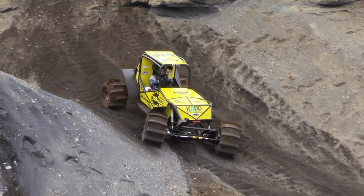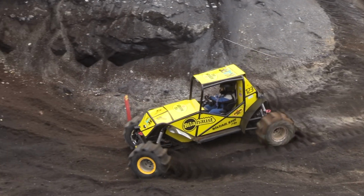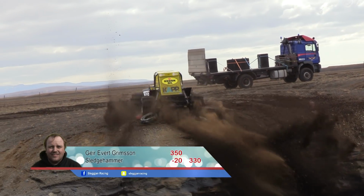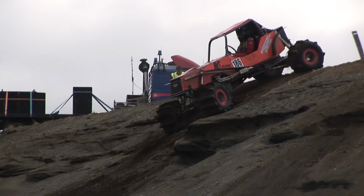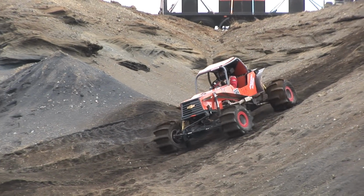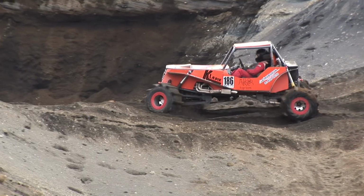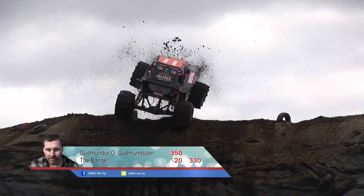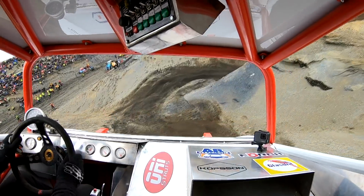Now, Gerrit Grímssons. No penalty points so far. Seen everybody go up so far. Needs to do it as well. Doesn't. Well, only 20 penalty points in the final gate, so that's a good run. 330 points for Gerrit. Here is Guðmundur Guðmundsson. The rookie probably wants to make up for his mistake in the first course. So far, there are no penalty points, and he's gonna go for the final gate and just does it, he just does it right away. And that's a proper run, 330 points, only 20 penalty points on that.